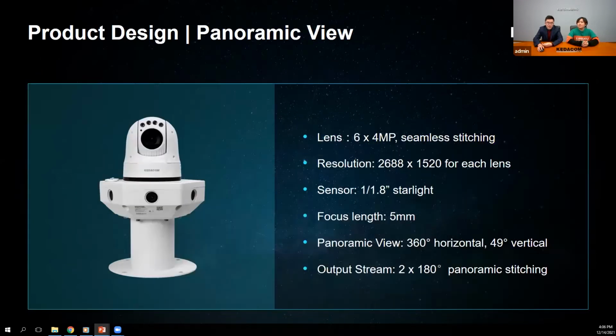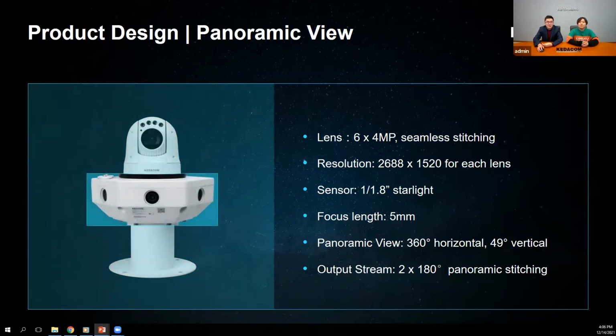Next, let's talk about the features and the performance in detail. The panoramic camera is composed of 6 4-megapixel lenses, 3 lenses for front and 3 for rear, forming both 180-degree seamless stitching images to achieve full coverage around the vehicle. Okay, I remember you mentioned just now that it will be difficult to tell which images are taken by which cameras if there are too many. I believe it won't happen here with 2 panoramic images, will it? Of course, the location of the surrounding vehicles and people can be seen intuitively from the stitching images. Let's check out how it looks. All right.